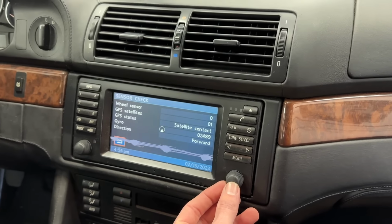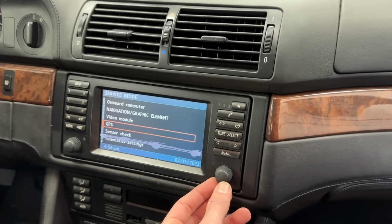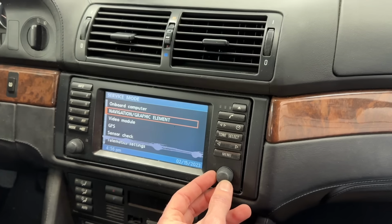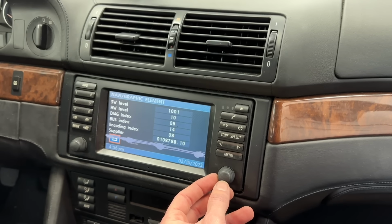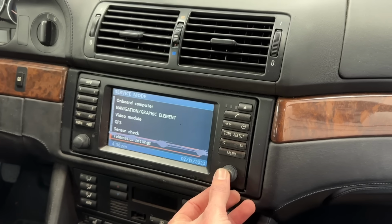Sensor check just shows us satellite connections, wheel speed sensor, live data, GPS, you get software, date and version, video module, this car's not equipped, navigation, just a bunch of crap, navigation graphic elements, hardware software levels, encoding index, supplier information, onboard computer is all just the same thing.